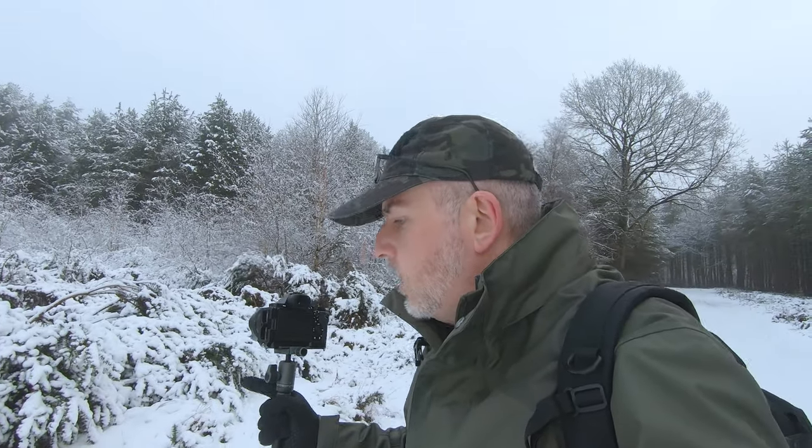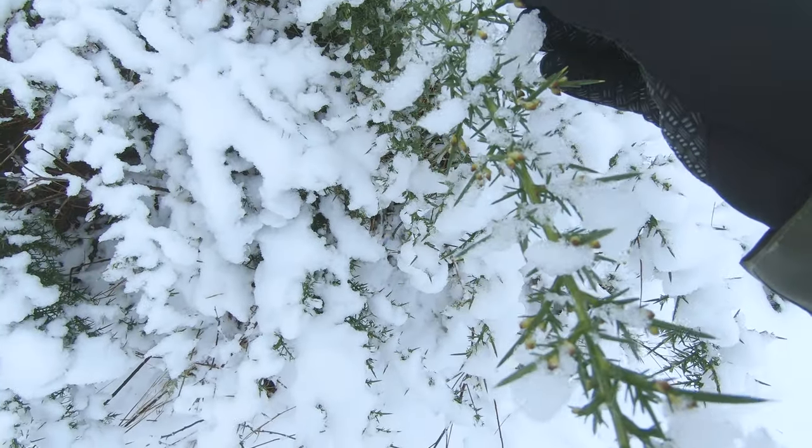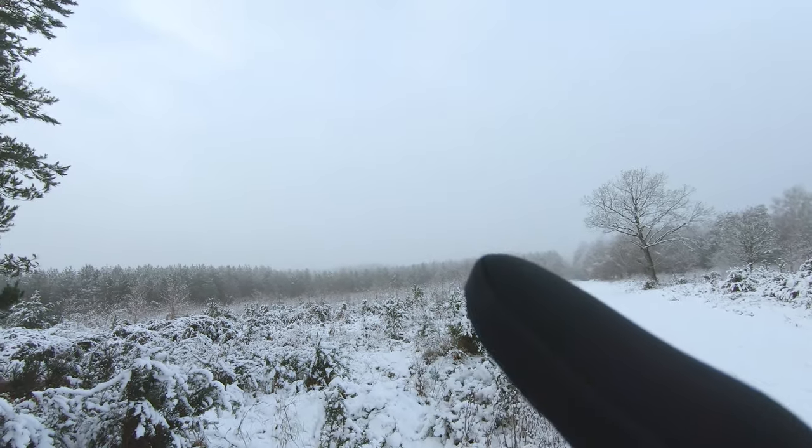So, how do I evaluate this, just getting in here? Well, the right-hand side's impassable, because we've got lots of this sticky, spiny stuff. It would just rip me to pieces trying to walk through this. These boys aren't soft either. And they are razor sharp. Beautiful fog on the horizon. You can see it, and then we get some cloud in the sky.